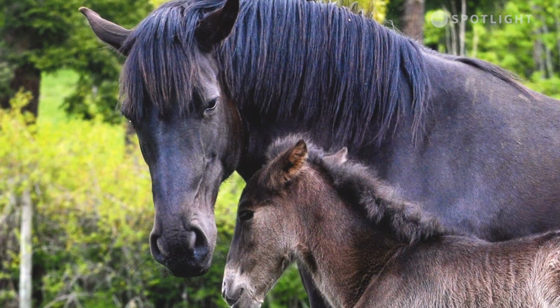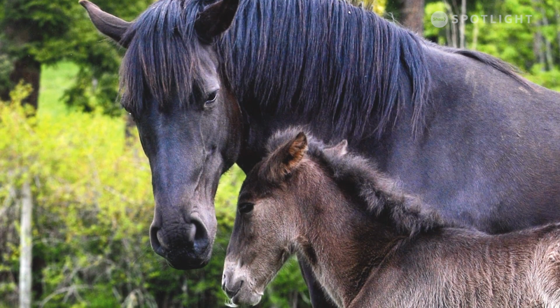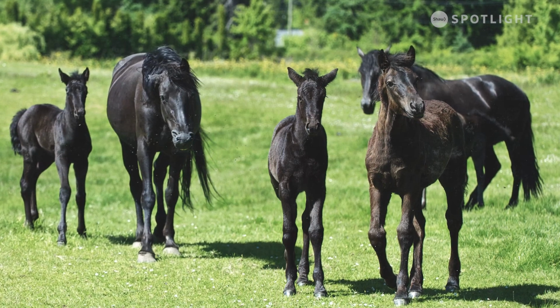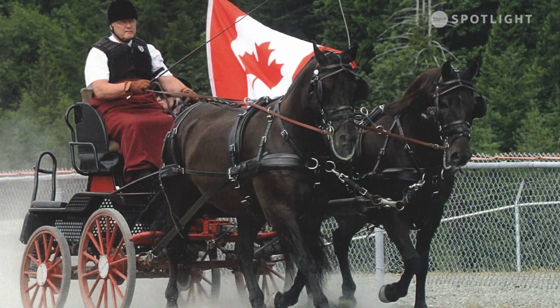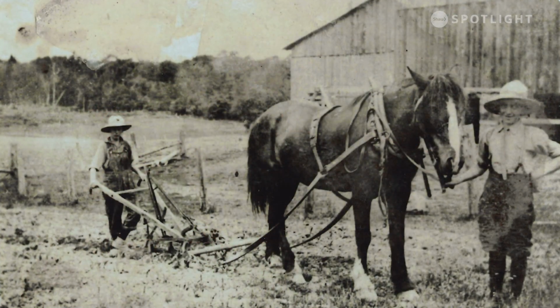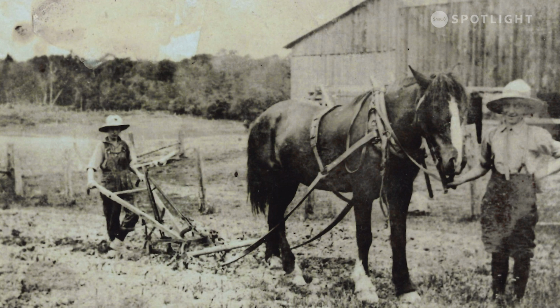Cheval Canadien, or the Canadian horse, is known for its striking looks and a calm and willing demeanor. This working horse has a deep connection to Canada's history and for more than 350 years played an integral role in transportation, agriculture, and more.